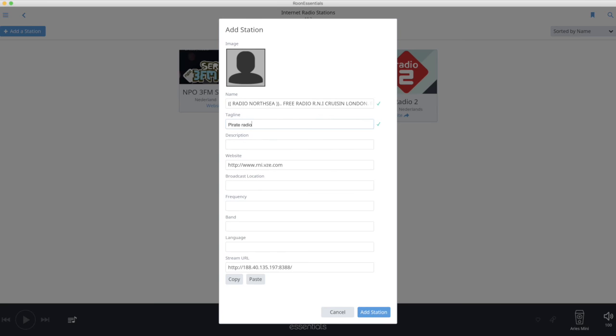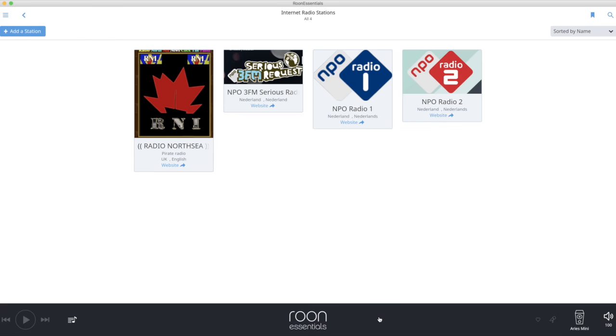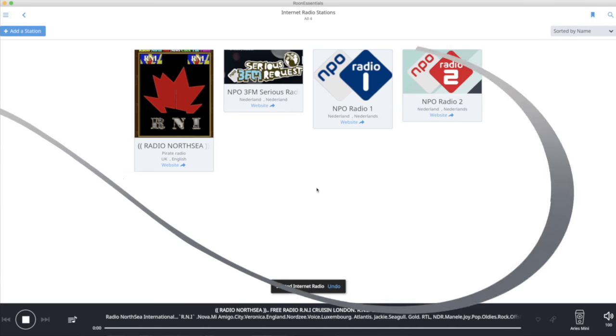You can fill out a number of info fields for your convenience and even drag in a logo and you're set. From now on, that station is only one click away. Indeed, selecting your favorite stations from a list is more elegant and will be implemented. But this will do for now.